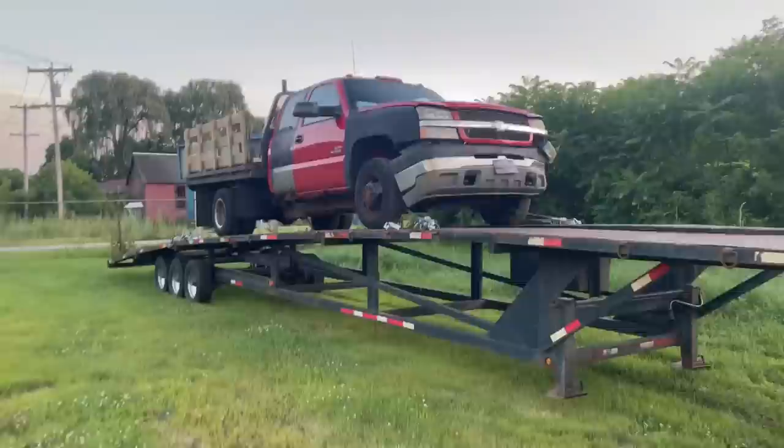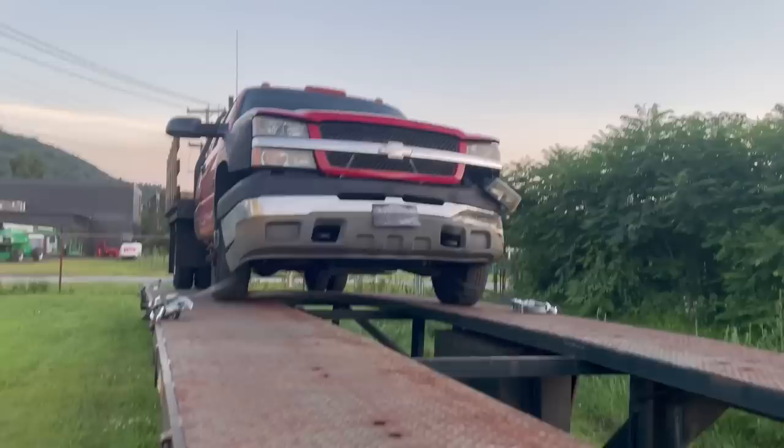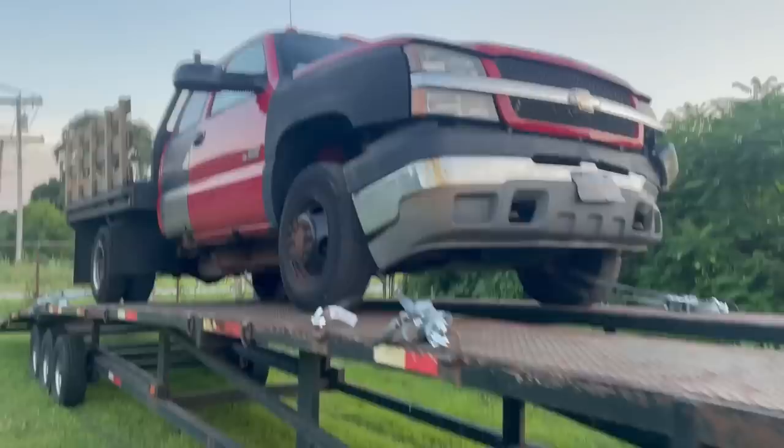Here's the Duramax. You guys have already seen it, but there's the extent of the damage. I was told it was non-running, but it started up, as you guys saw. Just primed the fuel pump, messed around with the fuse box. So we'll have to look into it deeper, see what made it die in the first place. That'll be a future video, though.